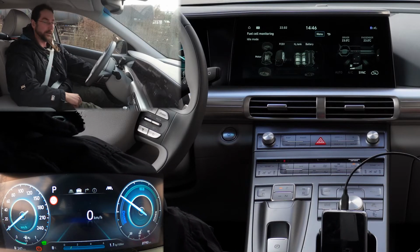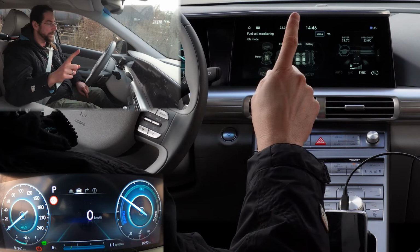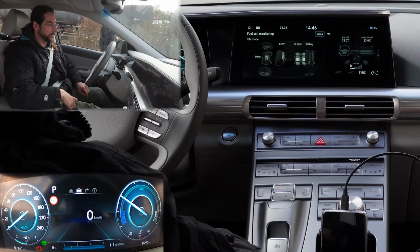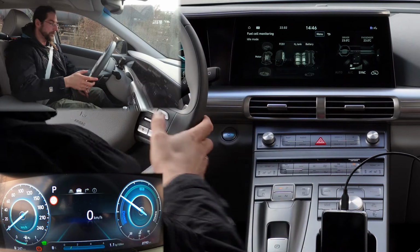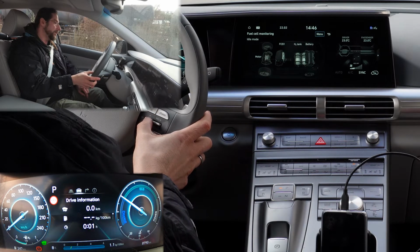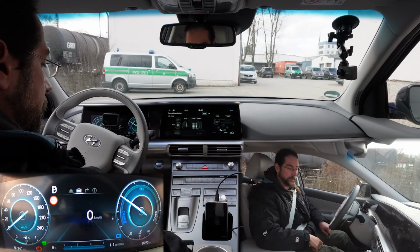On the side you can turn off your virtual engine sound system, and I turn off lane assist as well. And then here in the instrument cluster you can switch this, of course, however you want, and down there you can see my average consumption, and then you can go through different things here. But we'll keep it on the speed, and now we put it into drive.